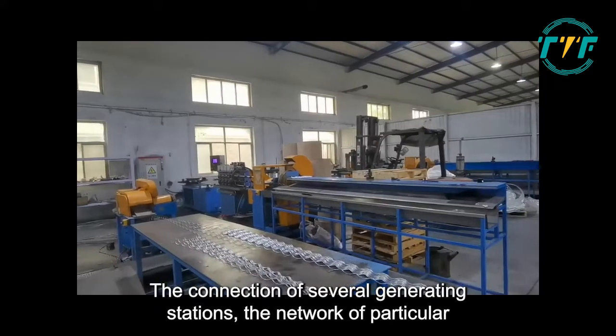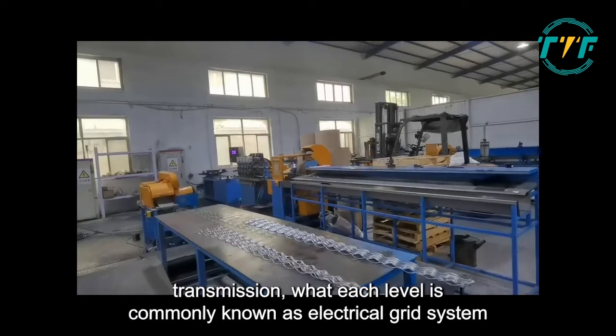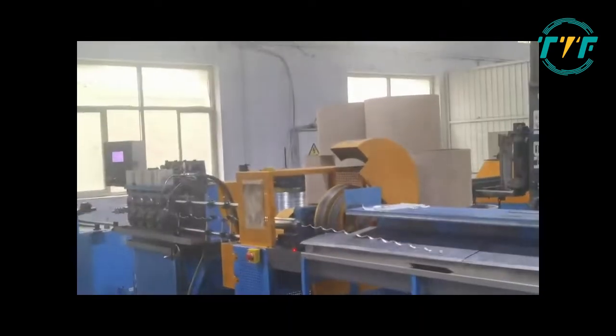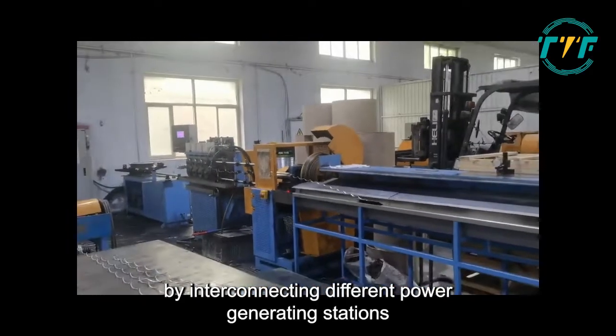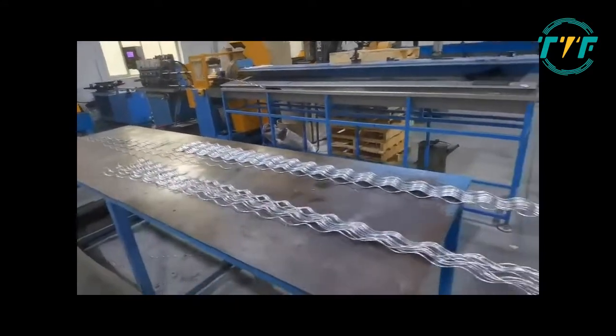The connection of several generating stations in a network of particular transmission voltage level is commonly known as electrical grid system. By interconnecting different power generating stations, we can solve various difficulties arising in power system.